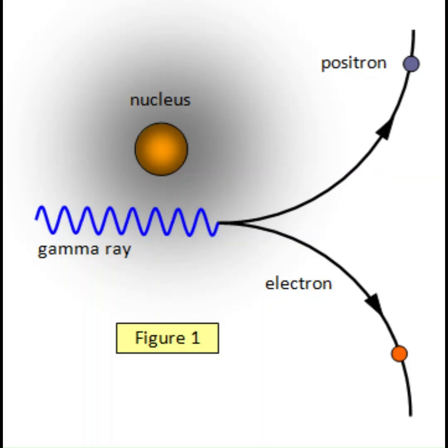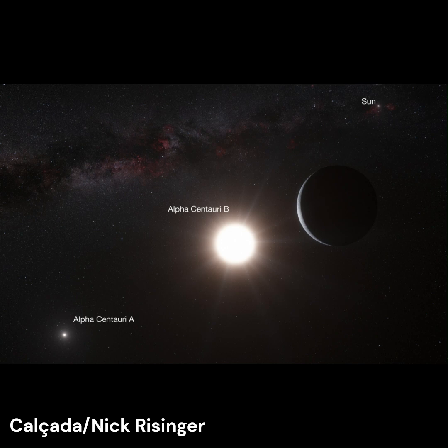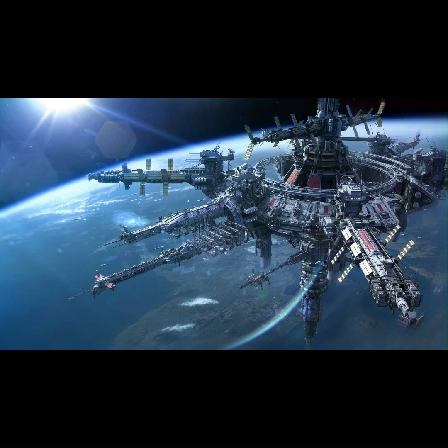Since producing an antiparticle also produces a matter particle, it will take 1.8 times 10 to the 17th joules to make 1 kilogram. That's quite a lot, and even if you could use a power source in the system, such as one of the two stars to drive this, it would require a very large facility, which would be very difficult to construct.